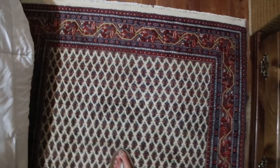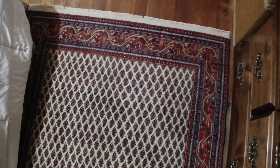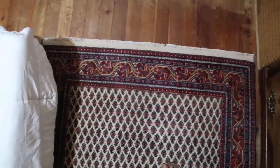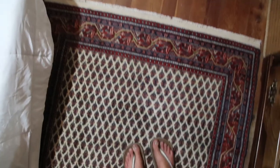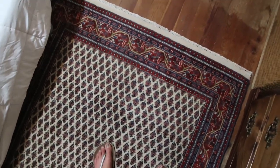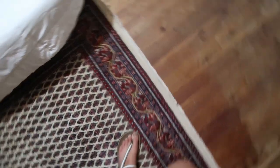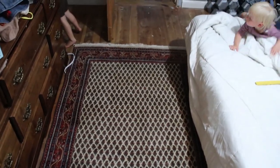I also just put this rug in here. This is from House of Tokuman. I kept hearing about House of, is it Tokuman? I never can pronounce that right. I kept hearing about them on the Homemaker Chic podcast, and this rug is from them, and it is absolutely gorgeous. I am totally obsessed with it.